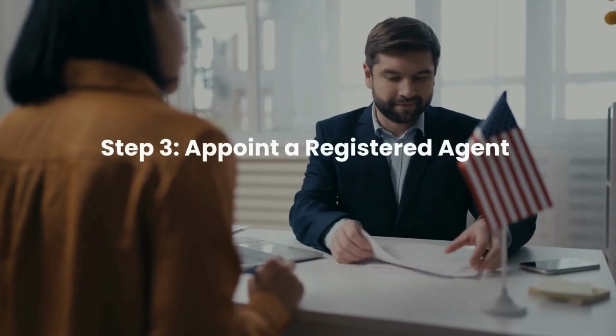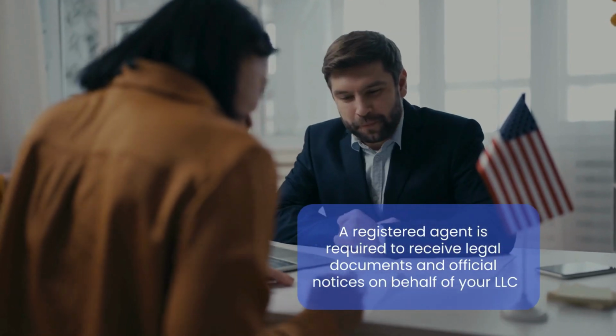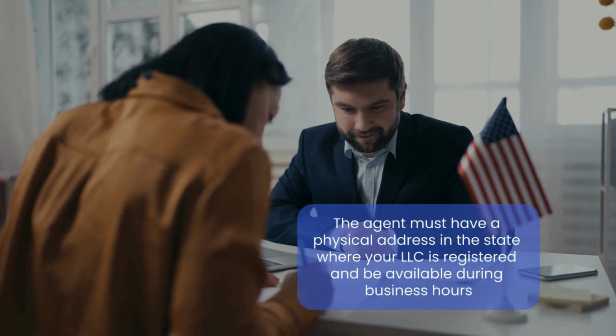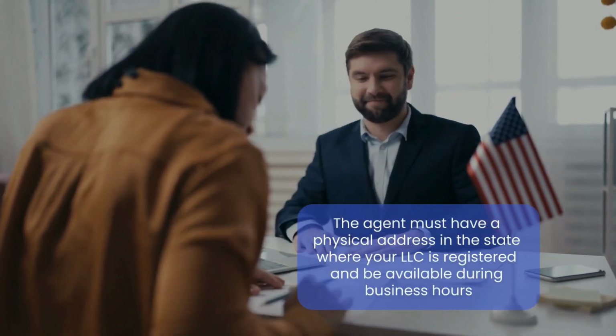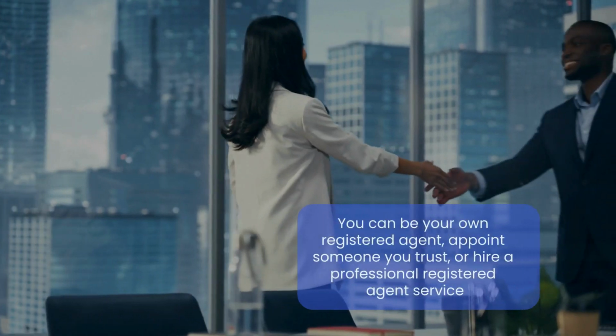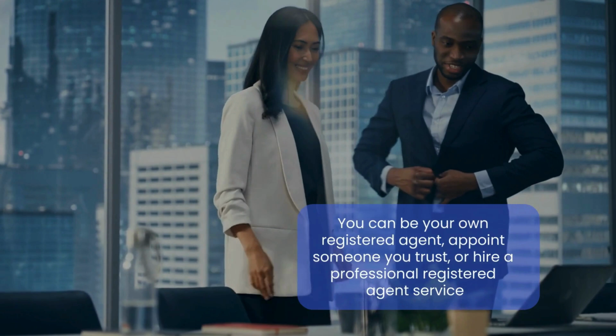Step 3: appoint a registered agent. A registered agent is required to receive legal documents and official notices on behalf of your LLC. The agent must have a physical address in the state where your LLC is registered and be available during business hours. You can be your own registered agent, appoint someone you trust, or hire a professional registered agent service.